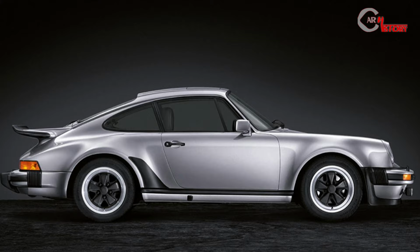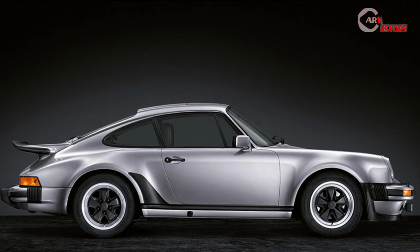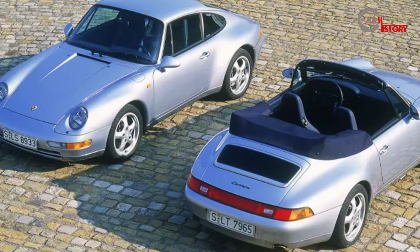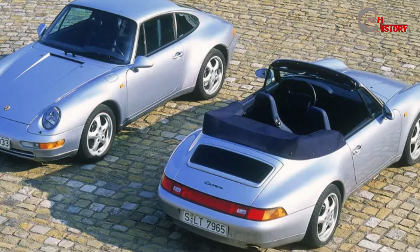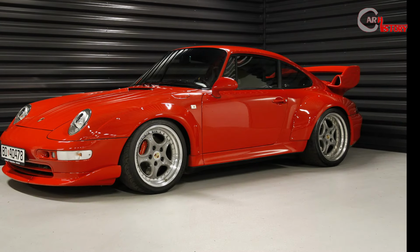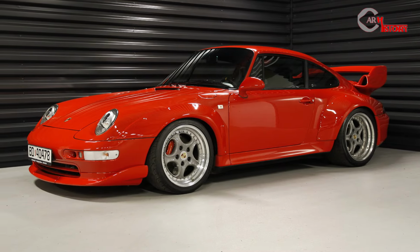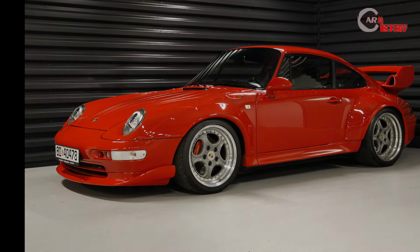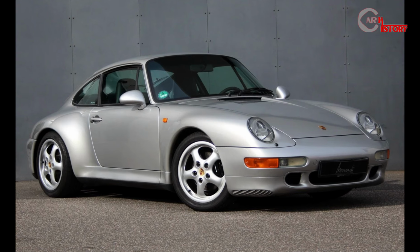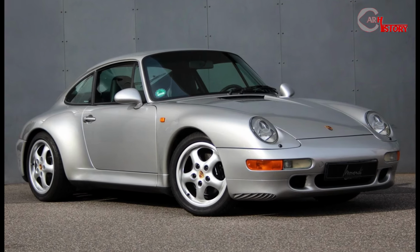It was the last 911 with an air-cooled engine, while it also introduced perhaps the lairiest car in 911 history to drive, the GT2. It's a badge that's continued service since, of course, but the original perhaps best displayed those tail-happy tendencies brought about by the 911's infamously unconventional rear-engine layout. Small wonder it earned itself the nickname the Widowmaker.